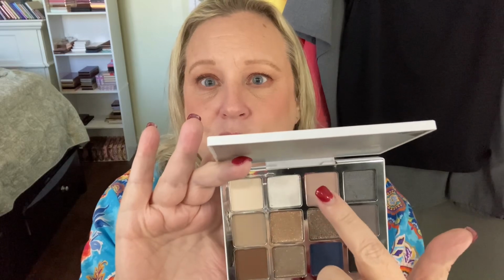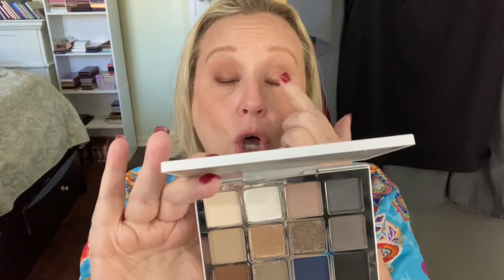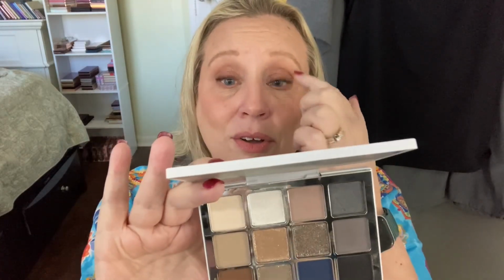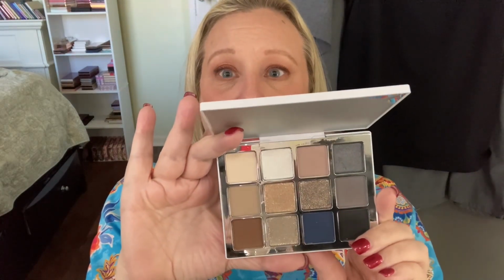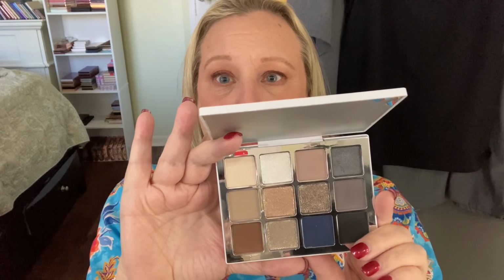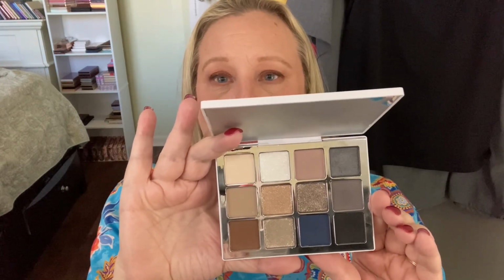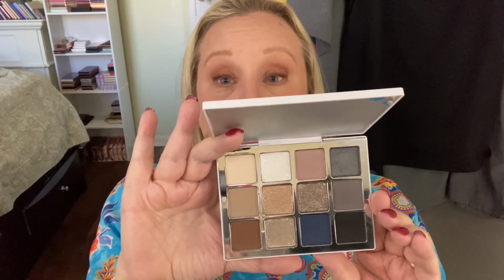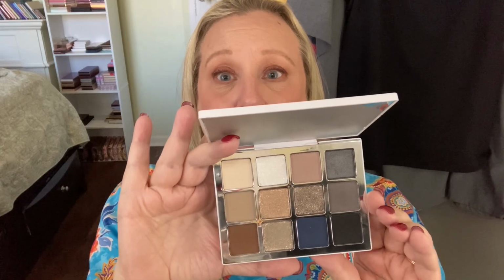What I love to do is put this in my crease up here, and then I pack this navy all over my lid, and then I blend a little bit with this gray, and then I put these toppers over it. I got this idea from Babs Beauty, and that was such a pretty look that I did. It's on one of my videos. So the first palette that I definitely think gives me that wintry vibe is Makeup by Mario.